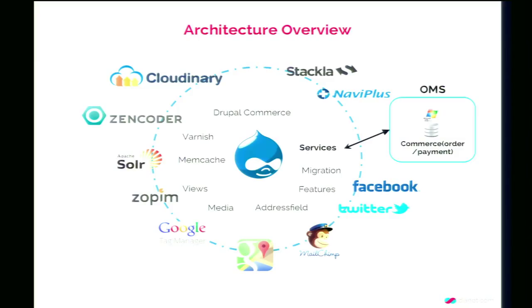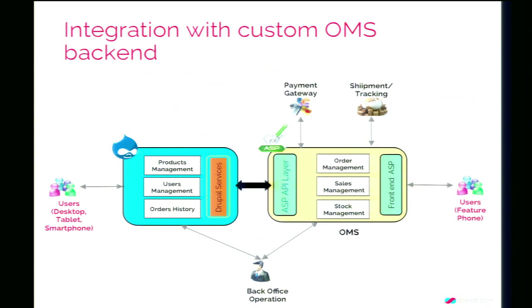So we needed to create a data synchronization between the Drupal and OMS databases. You explain more in the next slide, right? We're going to deep dive on that one. Yes, next one.